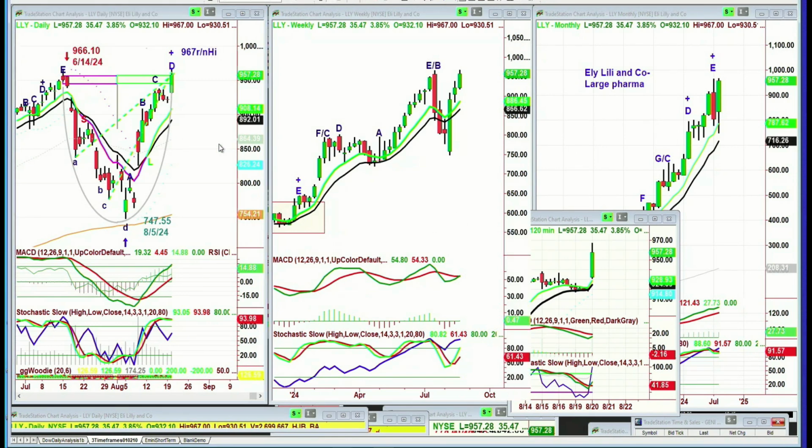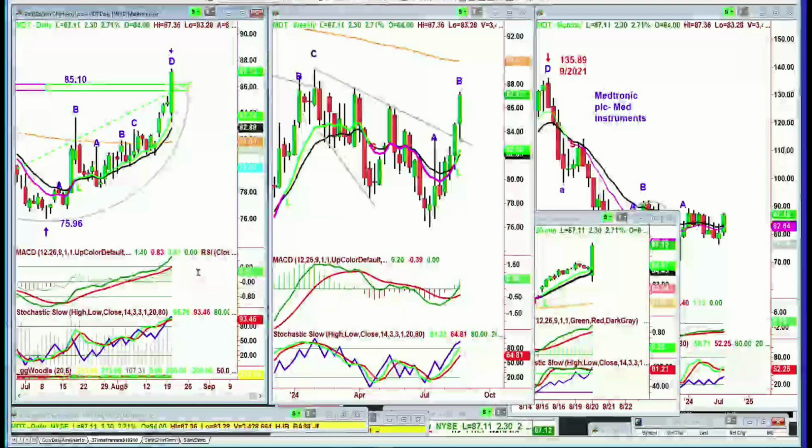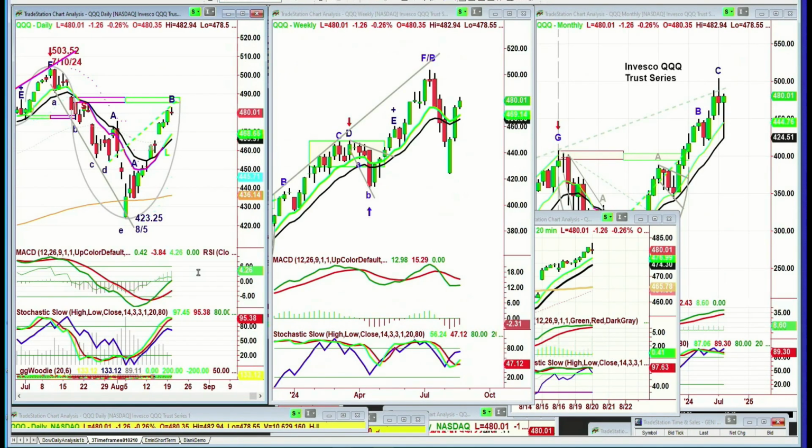Okay, so that's that. Next thing I want to look at. So MDT, we did exactly the same thing. That's Medtronic. I think it was a caller from Boston. And we hit that in a shorter time period. We went above 85.10. We went to 87.36 today. And I'm looking at my list here. Oh, the question came in. I'm not going to deal with that today. I'm going to deal with it maybe a little later in the week.